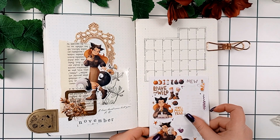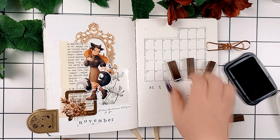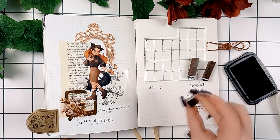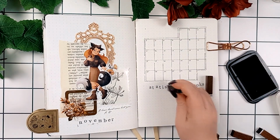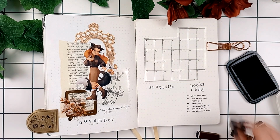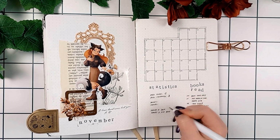On the right side there is my reading calendar. I love having this in my journal. What I do here is I mark days I read each book, and all the books are color coded, so it's easier for me to find one if I want to see. Will I ever actually want to see? Probably not, but I just love having it in my journal.